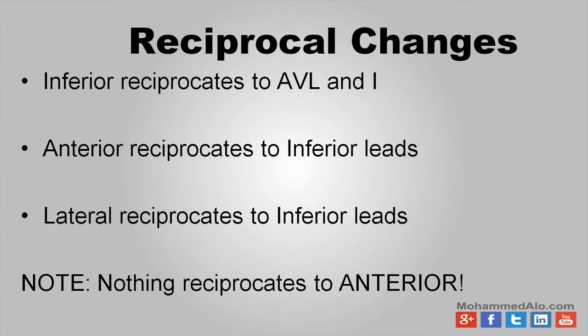Because if you have ST depressions in the anterior leads, those aren't depressions. That's an acute MI. That's a posterior acute MI. Those are not depressions. Those are not reciprocal changes. That is an acute posterior ST elevation MI.